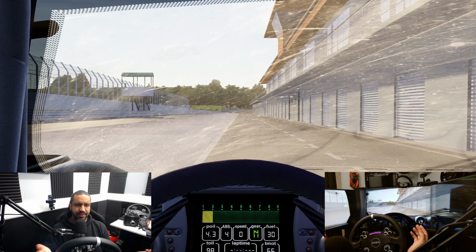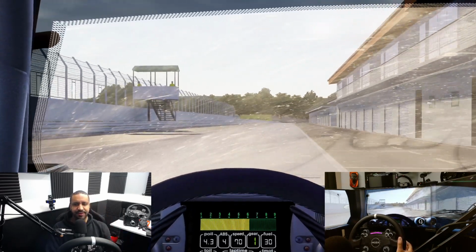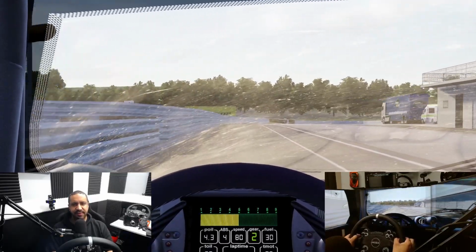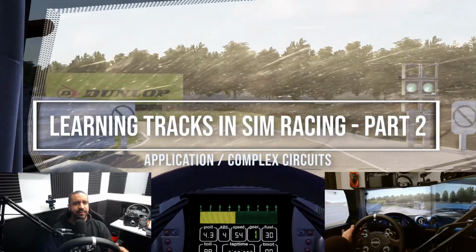Okay, so a little unplanned part 2 of this video. I figured people might be saying, yeah, but Mike, you basically taught us how to drive an oval. So let's learn something a lot more complicated. This is, I think it's called Topo. It is a track from New Zealand. And again, haven't driven it before.